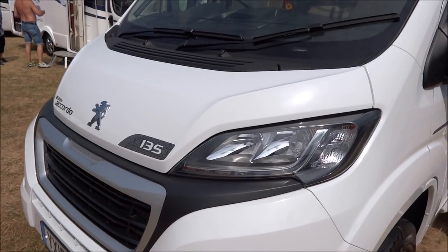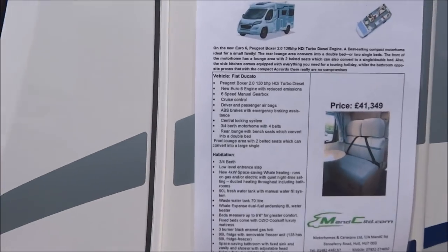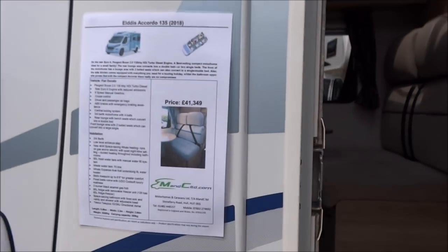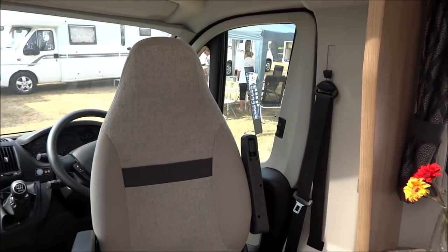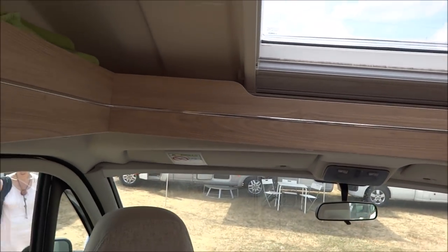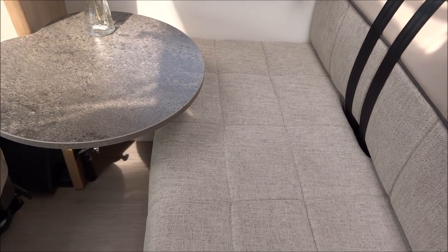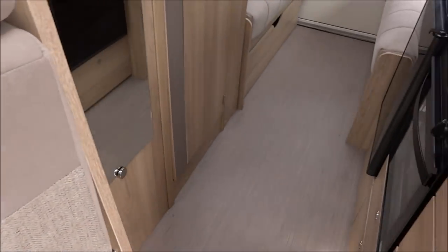We're going to take a quick look at an Elddis. This is a little short one. And there is your spec. Just under 42,000. Let's go and have a look inside. Low chassis again. Nice and light in here. Big window. Comfy seats. On a Peugeot chassis, nice little round table here, quite like that, an occasional table, a little bit different again, isn't it?